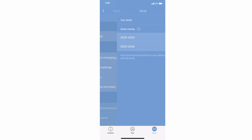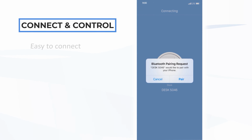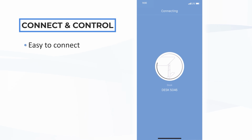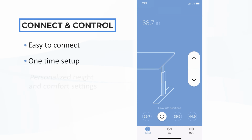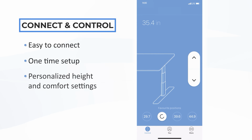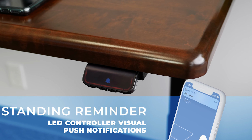Our intuitive controller is combined with a companion app that activates advanced control functions, which gives you the flexibility to carry your own desk settings and activity history wherever you go on your phone. This is a game changer for shared desk environments. Another feature working alongside you is a built-in health coach that lets you set gentle reminders to change position.